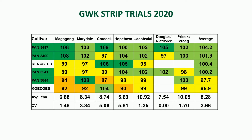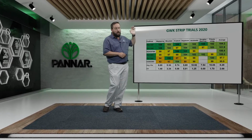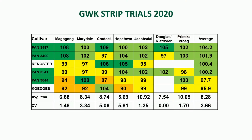When we get to our cultivar results, we see that over the past few years in the GWK strip trials, the old faithful 3497 is basically the flagship of what we've got in terms of yield performance. It's been like that for many, many years. Last year was no difference. So we can see that in terms of the medium long grower, the go-to would be the 3497.